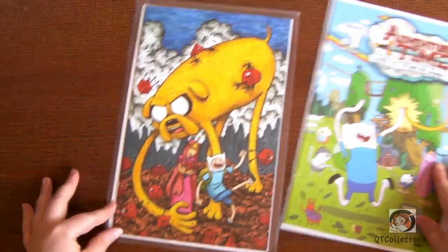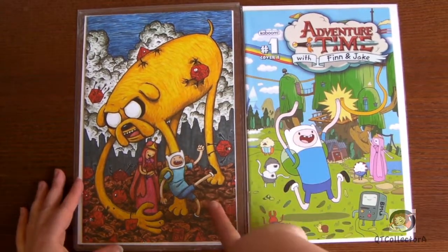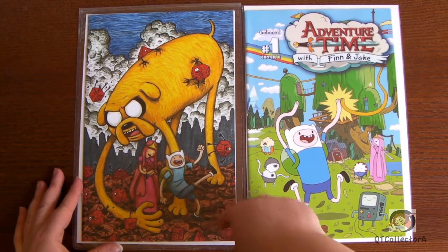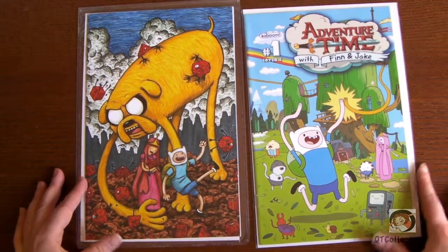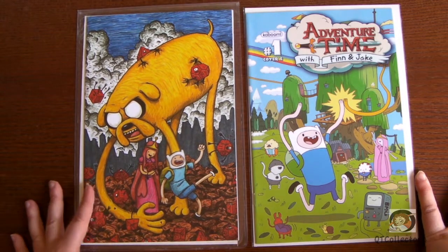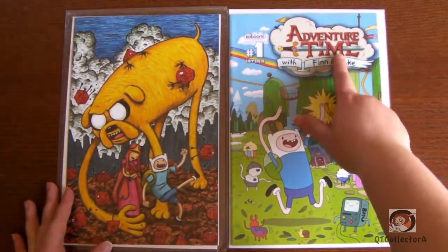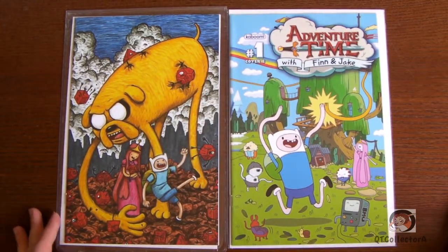And then we have D and E. And the awesome thing about the variants is they'll get guest artists to do the cover, as you can see here. This is D. It doesn't say anywhere on the front that it's D, but on the back it'll have the number and what letter it is. And these I love just because they are done by guest artists, and as you can see, they don't have labelings like E does, where it'll say the title, the number, and all that stuff. It's just a plain cover, also known as a virgin cover.